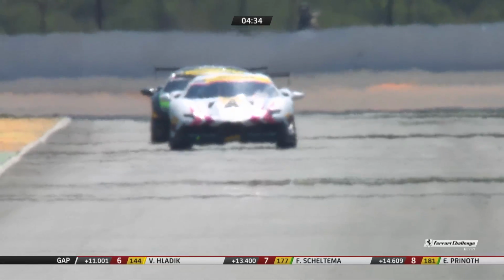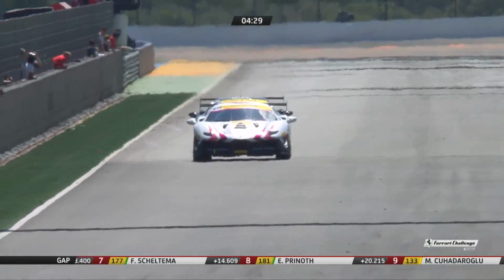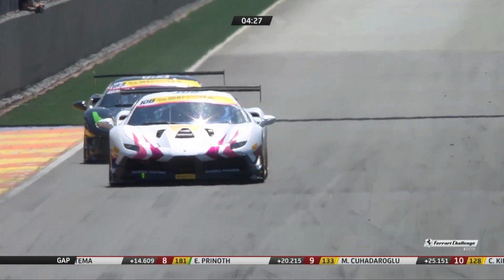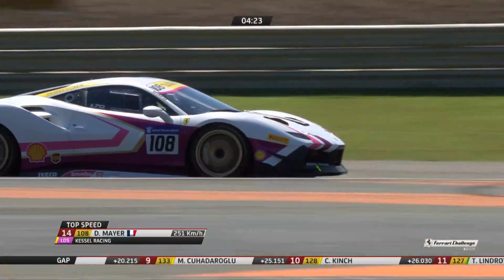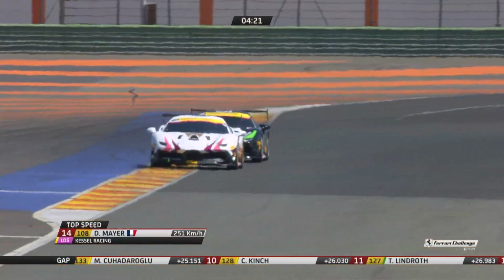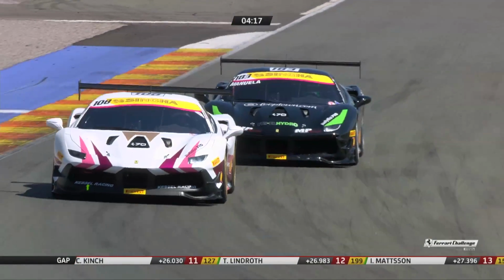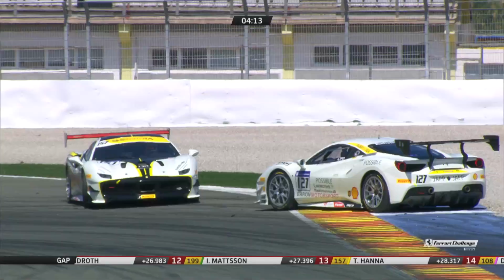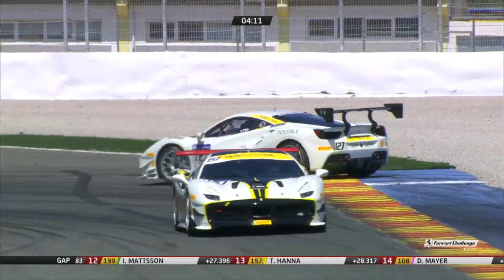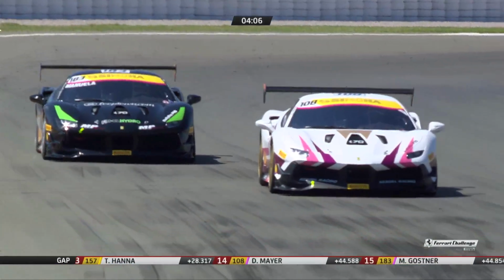Into the final 5 minutes now. Heading down towards turn number 1. Is Manuela going to try and dive up the inside here through turn 1? It's not the fastest way around to turn 1. Deborah Mayer through the speed trap at 251 kilometers per hour. Phenomenal pace, and being pushed along by Manuela Gostner, who's right behind. Manuela, of course, as we see, Tommy Lindroth has gone around. That's Tanny Hanna just managing to avoid, I think. So Tommy Lindroth has gone around.